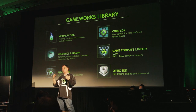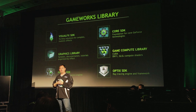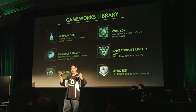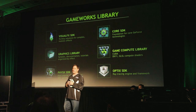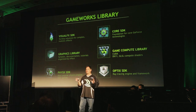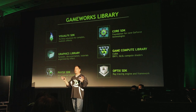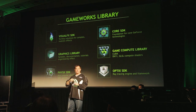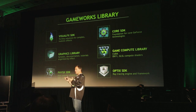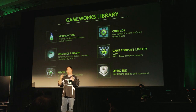PhysX SDK, you guys are familiar with. We've been building that for quite a number of years. That was originally part of AGEA. We've integrated it in NVIDIA, and we continue to invest in that. It's cross-platform. It's the most popular physics engine on the planet. More than 500 games have integrated it, and it literally exists on any platform that a game developer cares about, from phones to consoles to PCs to cloud. It's everywhere. Our core SDK includes a bunch of foundation technologies for using GeForce and other platforms.